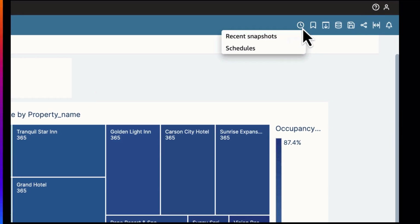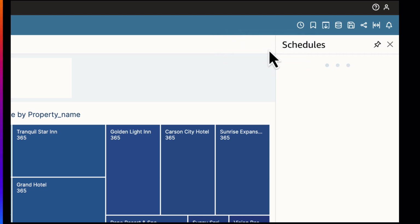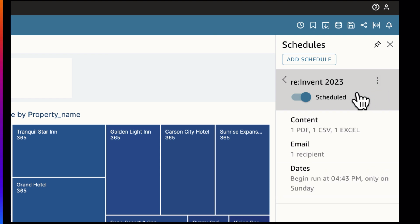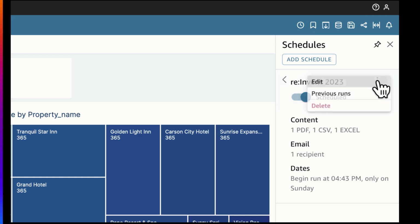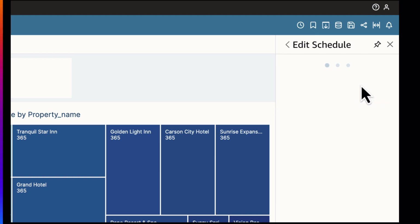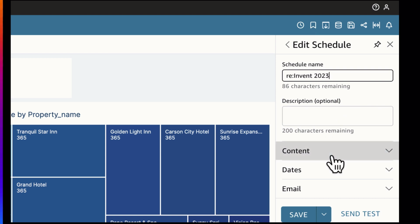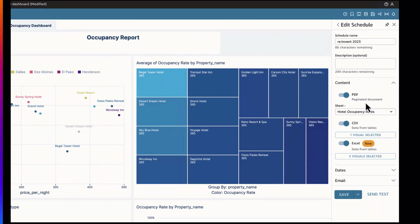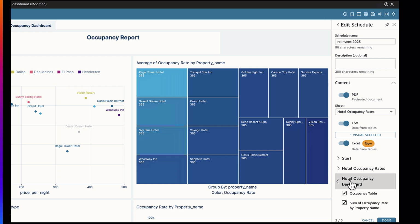Using this mechanism, you can see that we're able to create a schedule. I've created one for reInvent. And if I go into the edit mode, you can see how the author can provide the information and when they need it and how they need it. So from a content perspective, we had PDF and CSV, and as I mentioned, we've added scheduled export for Excel. You're able to select the specific visuals, not just in the paginated report, but you're also able to select it for the entire dashboard. You're able to select pivot table and table visuals and be able to get them all exported out in one Excel workbook.